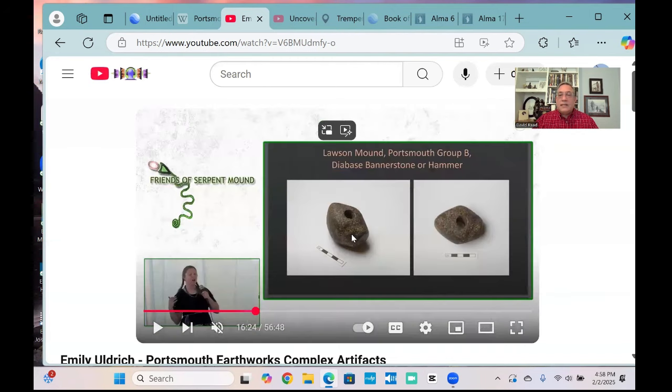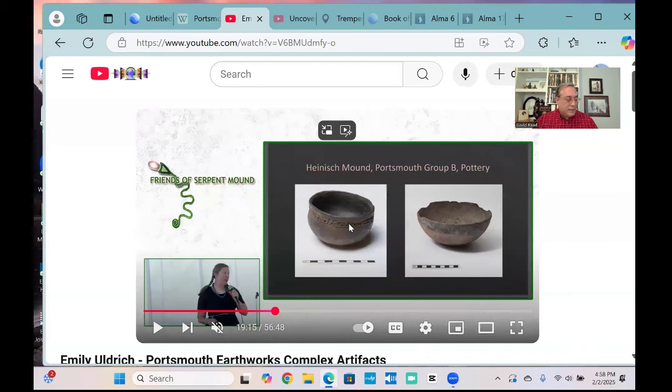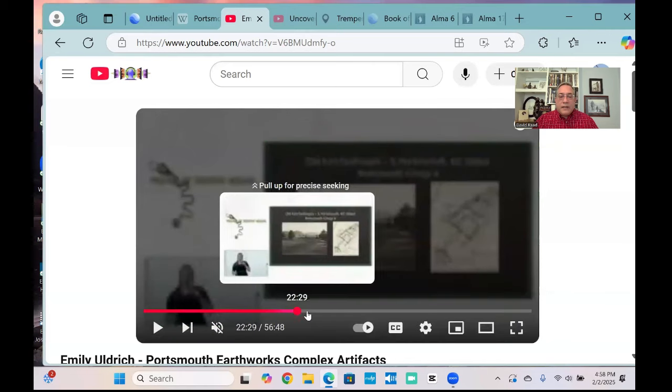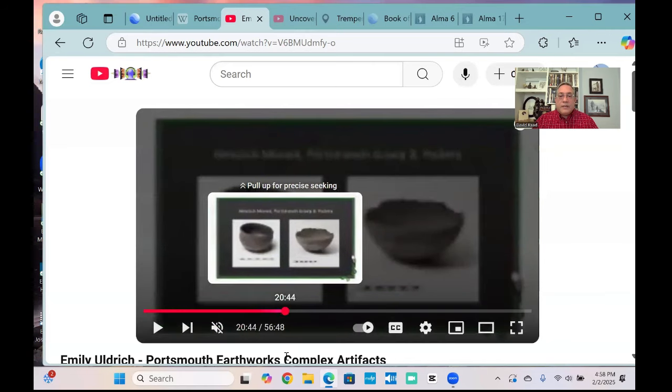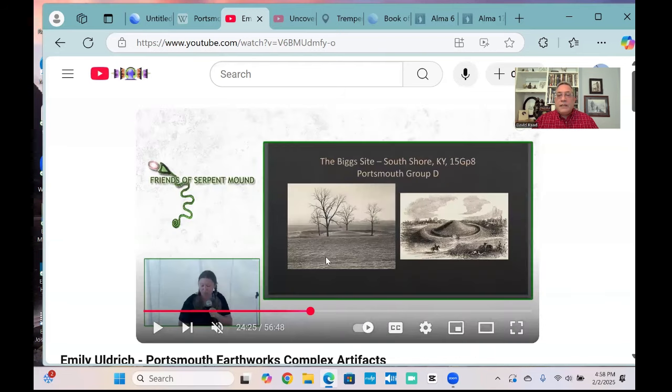So this is an example of a hammer or banner stone. It looks like it could be used as a hammer. This is made out of granite. There are other examples of pottery. Another example of pottery, for example. And then I'll get maybe a picture of the Barrow Mound a little better here. So this is how it currently looks. And this is how it looked in the 1800s when they did the diagram of it.